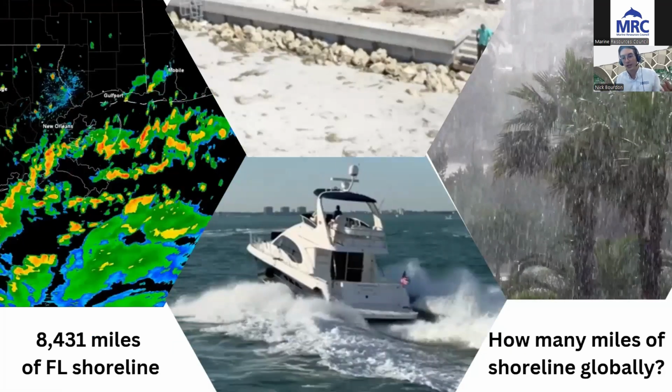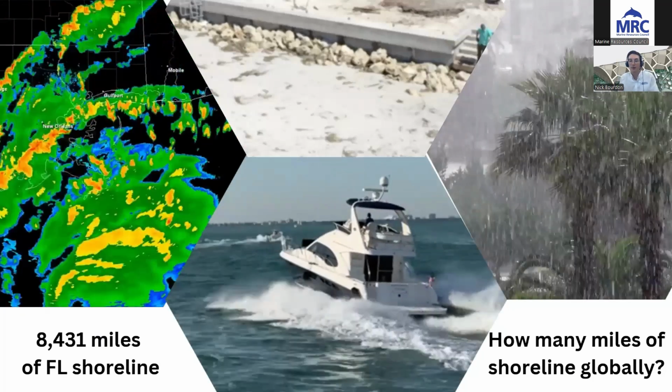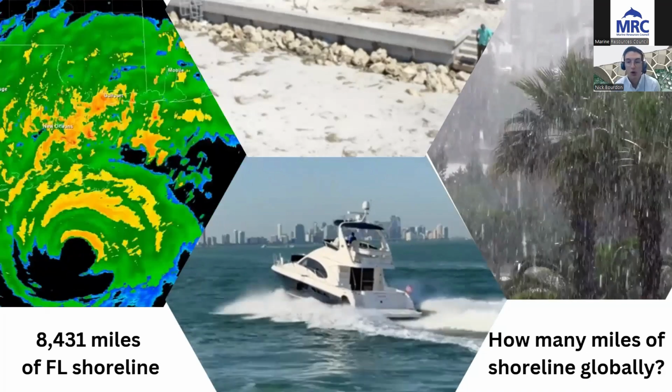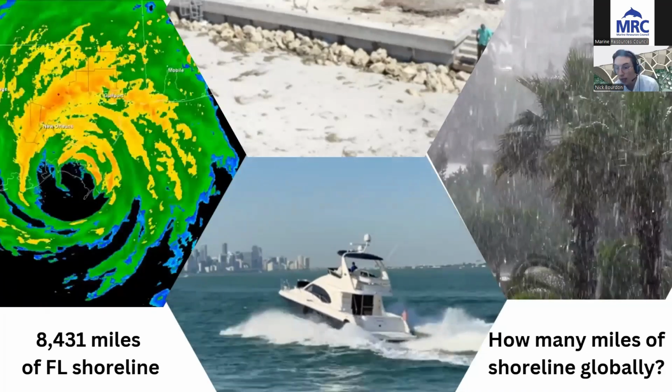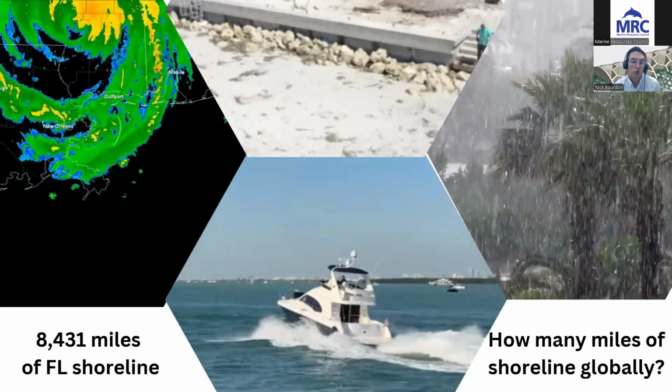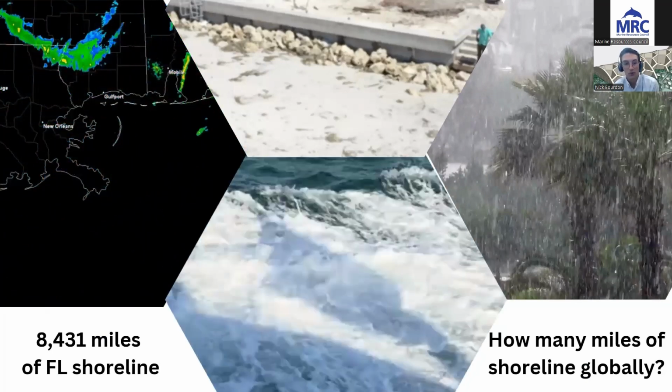And that said, just taking a step back, nature-based solutions are needed for all sorts of reasons, from hurricanes, from boat wake, even from rain, you could get erosion. So right now in Florida alone, there's over 8,000 miles of shoreline. That's a big deal. And there's a lot of protection that a lot of our communities need, especially after the hurricanes on the West Coast.